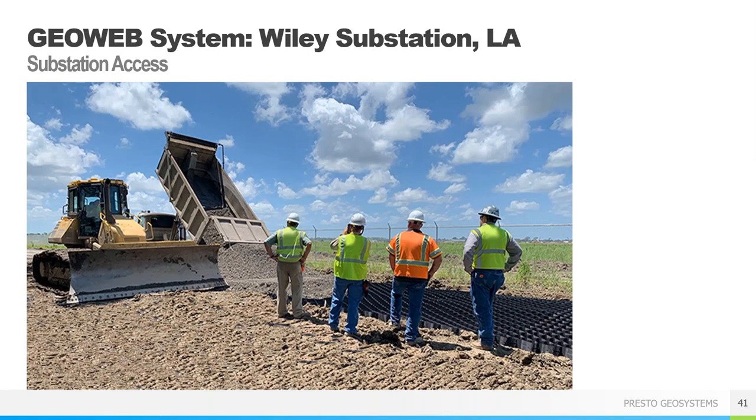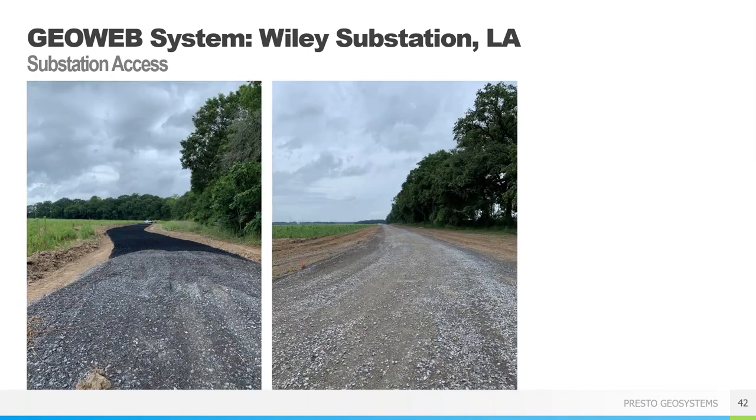Again, we get an idea of the construction process. You can dump the infill material in piles directly over the GEOWEB panels, then rake or use a dozer to push the material into the open cells to fill. And again, here's our completed access road.